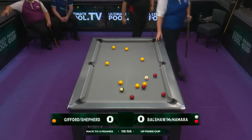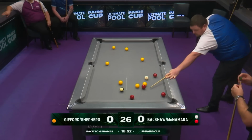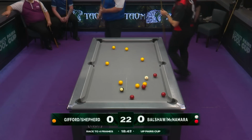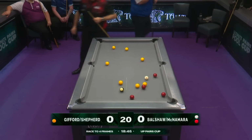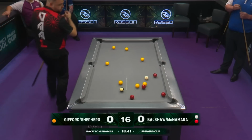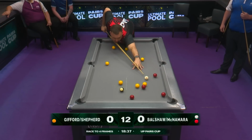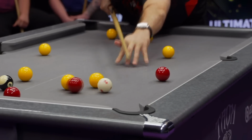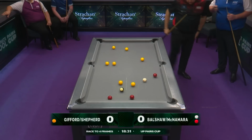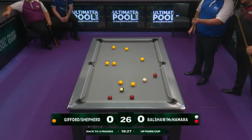All about the red in between the 2 yellows here. Needs to be moved. They try and move it now, which I think they will. I think they have to. Not guaranteed to be on anything. And they're not in anything nice, I don't think. And went in with quite a bit of force.